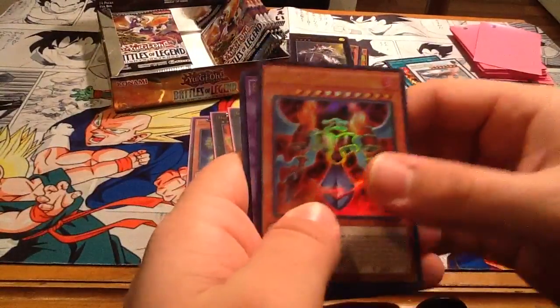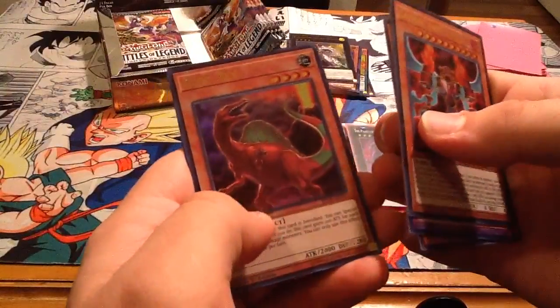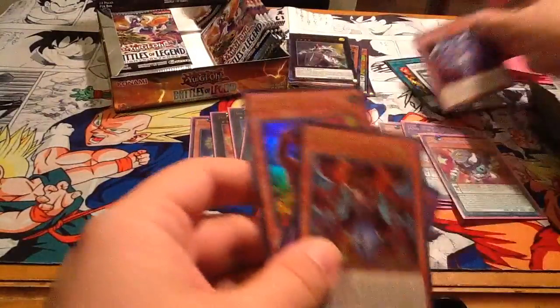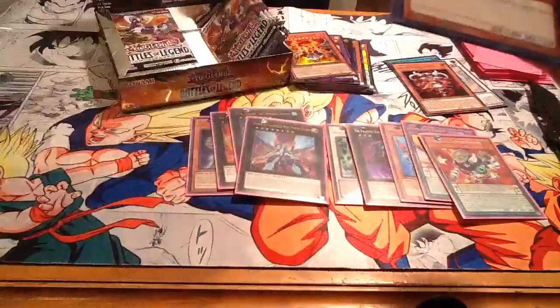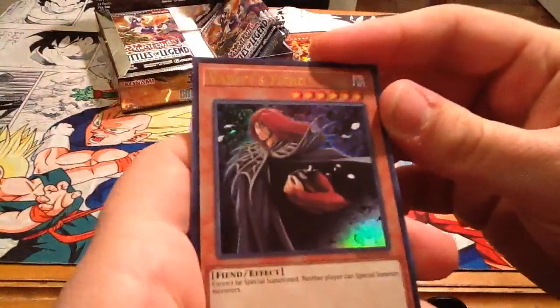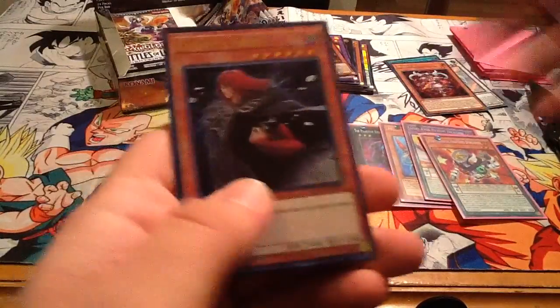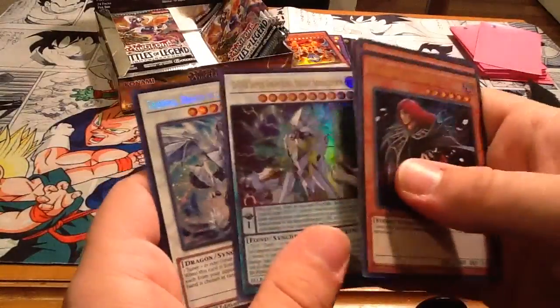All right, we have another Time Lord, another Nova Master, Zaphion the Time Lord, Giant Rex, and Time Maiden. Oh, that's pretty cool. That's actually kind of cute. Alright, 4 packs left. Nice! Vanity's Fiend. I believe this is the alternate art version of it. That's actually kind of cool. We have Abyss Actor Curtain Raiser, another Giant Rex, another Bright Armageddon.